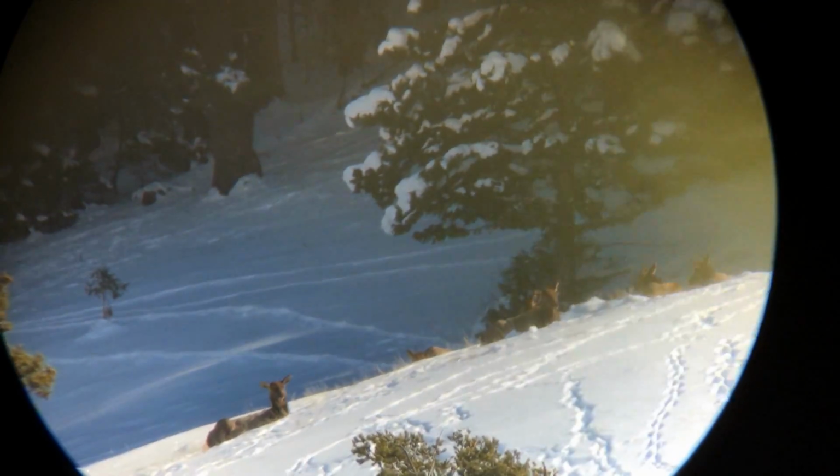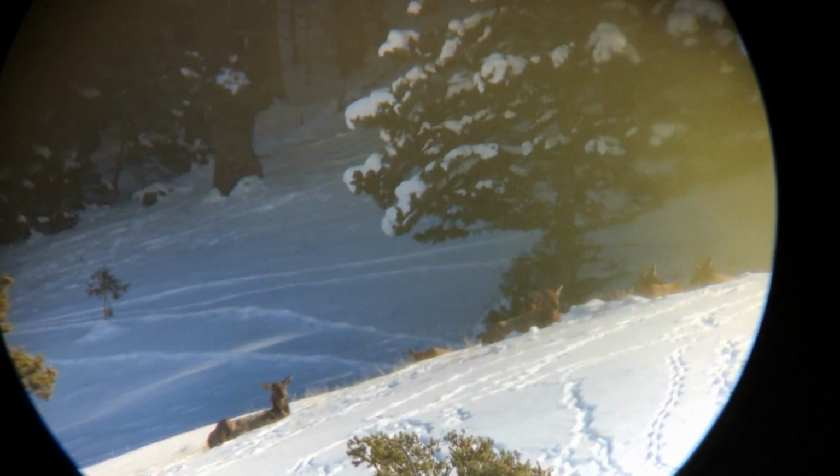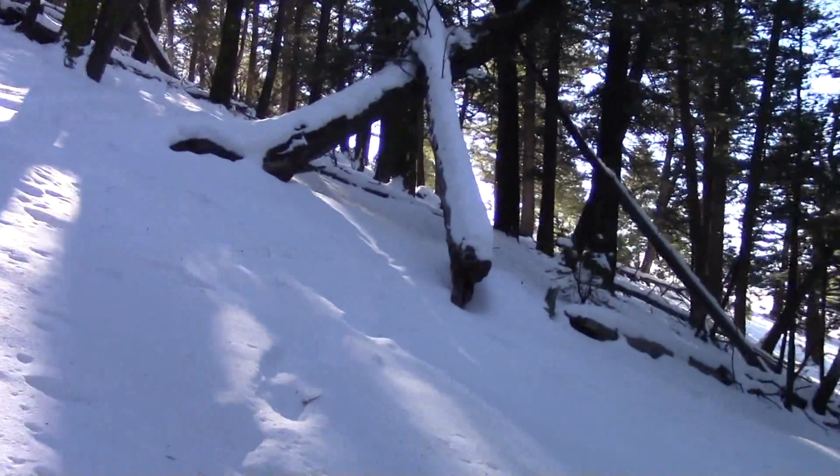Not sure if more bulls were hidden in the trees, we stayed put and glassed for a bit. All we could see were about a dozen cow elk. So from there we decided to slip around them, as we wanted to look into the trees and make sure there weren't more elk hidden in there.